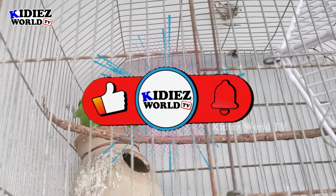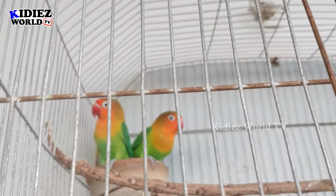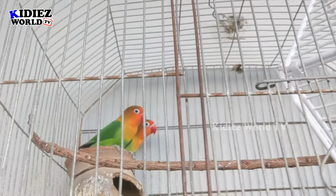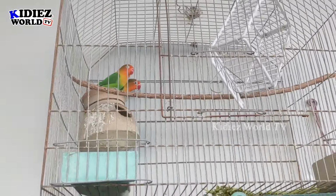We are shooting today the animals of Africa, but of course these parrots are not animals of Africa. These are my pets. I just brought them last week and they are lovebirds, very, very cute parrots. So I just want to introduce them.